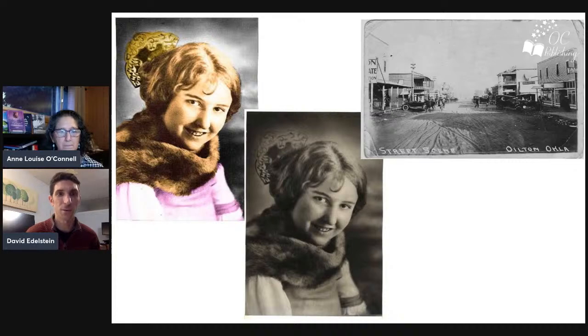But she did want a picture of her grandmother on the cover, and she had this picture on the left that obviously was taken a long time ago, 1910s, 1920s. So it was a black and white photograph, but it had been colorized at some point. This one on the left was this colorized version, and that was the first one I received. And then the other component, although this came a little bit later, the photo on the right, was a photo from the Historical Society in the town in Oklahoma where her grandmother was from. So that's a photo of Oilton.